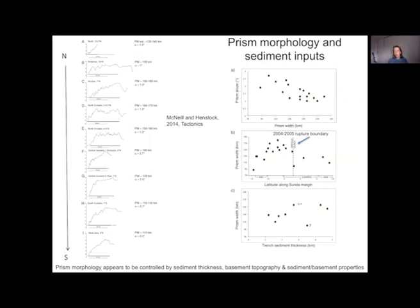But it's not actually a gradual process. There are some abrupt changes. That's an example there where the prism width quite abruptly narrows. And it coincides with this boundary between the 2004 earthquake, and then a few months later there was another earthquake in 2005. So we've got this structural change coinciding with an earthquake segment boundary. But the other thing I wanted to draw attention to, if you look on the left at profiles D and E, you can see that the prism offshore North Sumatra has got this really strange kind of plateau shape.